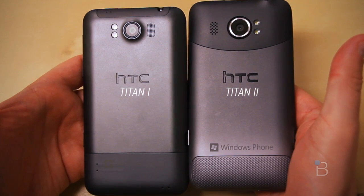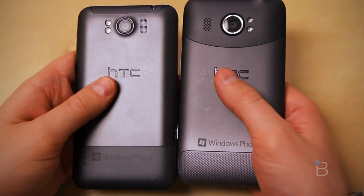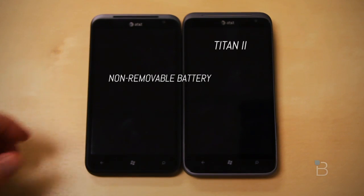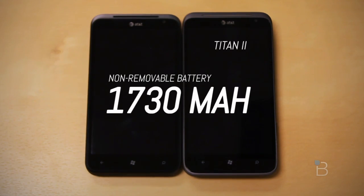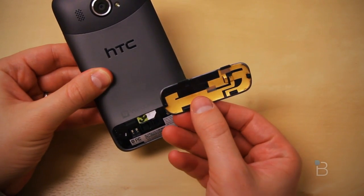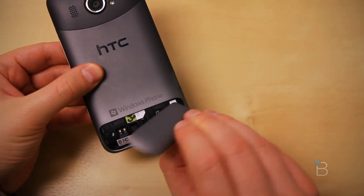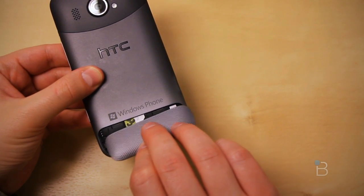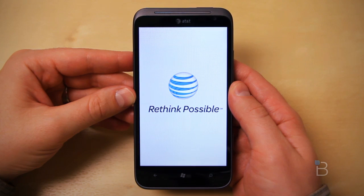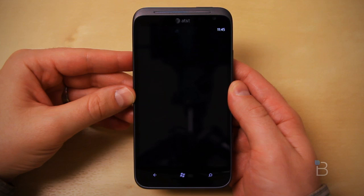As opposed to the Titan I, we now have a soft touch back as opposed to the metal that we saw on the first version. We've got a non-removable battery now. It's been upped to 1,730 milliamp hours. The SIM door now is part of the antenna system. So this right here, if you go ahead and open this up, all that's part of the antenna, meaning that when you pull this out, the phone is going to turn itself off and reboot when you plug it back in. So I don't think you can swap SIM cards without turning your device off.